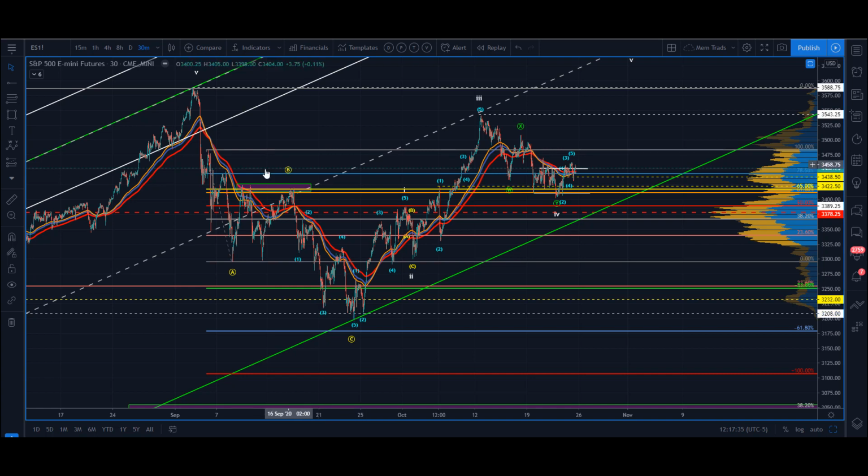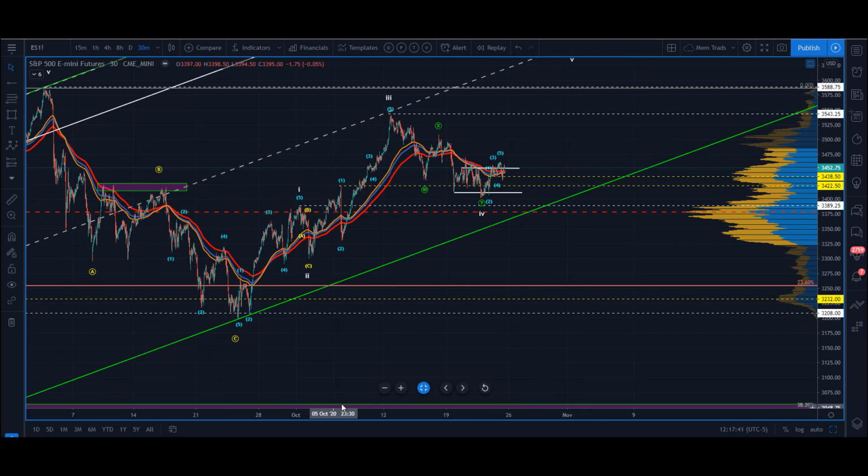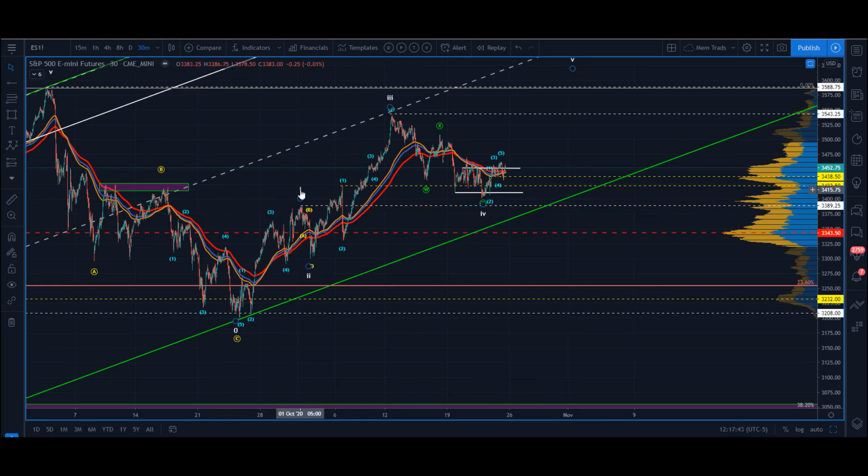Here's first target. So this looks like a solid ABC that finishes down here. Now here's where it gets tricky, and again, I'm sure you've all dealt with this. 1, 2, 3, 4, 5. Well, I can get my 1 here, ABC, into my 2. Now this is where it gets tricky.